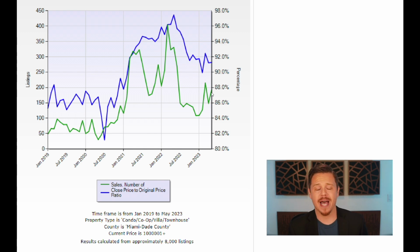And now that's actually overshadowed, though, in my opinion, compared to the year-over-year figure of 331 sales last May, which is 138 fewer sales compared to this year, or a 41.7% decrease, which is pretty staggering if you think about it, okay?